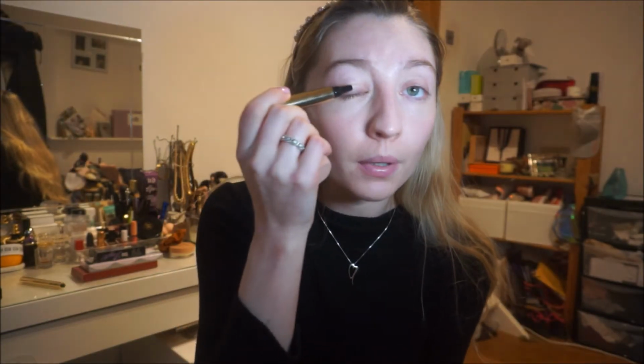And now I'm just going to put a bit on my eyelids. I always put a concealer on my eyelids just as a bit of a base. Again, I don't know if that's right, but it seems to work for me. I sometimes find if I just went straight in with the eyeshadow, it wouldn't go on as nicely.